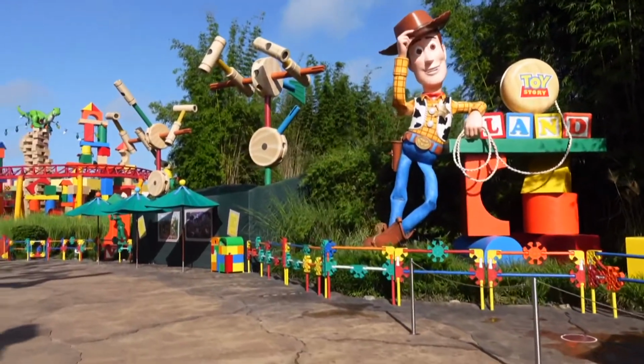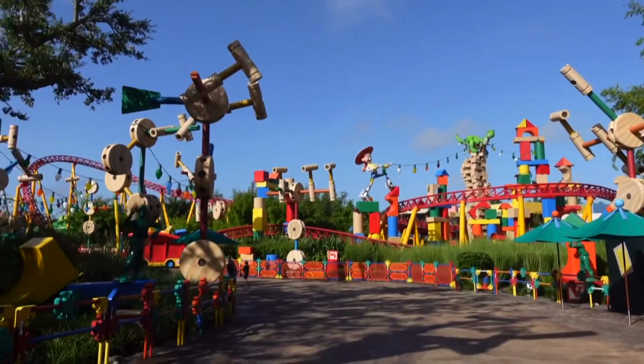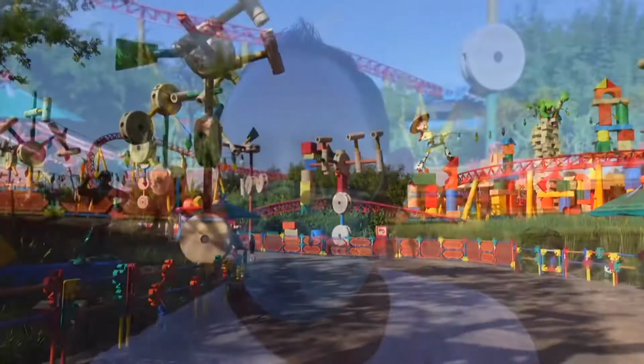See Rex? Is that Jesse? We're in Toy Story Land. They said Slinky Dog is going to have a delayed opening. There's not many people in Toy Story Land as a whole. Everyone's lining up at Minnie and Mickey's runway. They said the line probably now is already about 40 minutes to an hour.